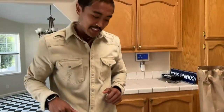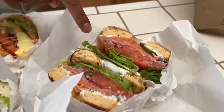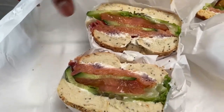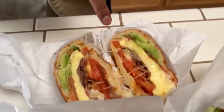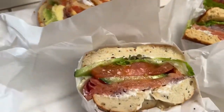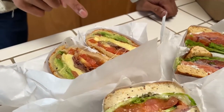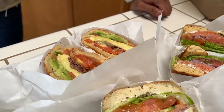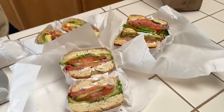So we didn't know what to get, but we got two lox sandwiches, one on an everything bagel. The other is on a jalapeno and cheese bagel. And then we have, is that a BLT? Yeah, it's basically a BLT, like a breakfast type of bacon bagel. Egg, tomato, avocado, cheese. Yummy. Good choice.